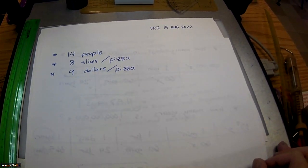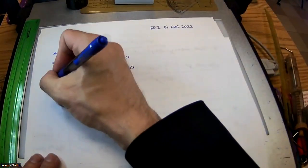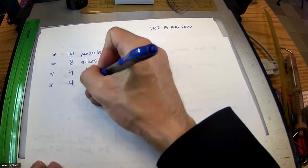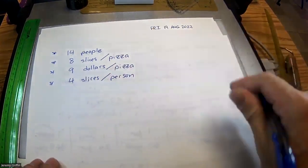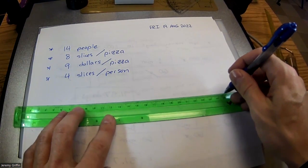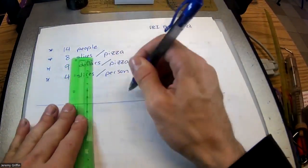How much each person has. Exactly. How much is each person going to eat? So let's do an estimate. Let's say 4 slices per person. All right. You guys tell me, how much do you need to budget for this pizza party?